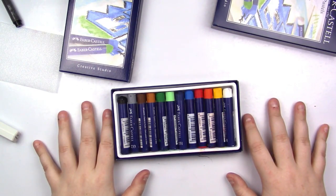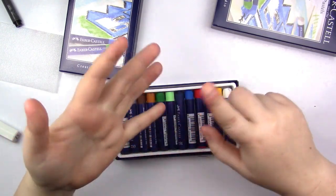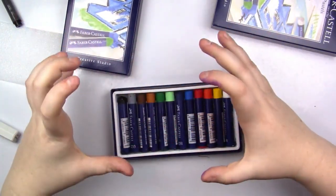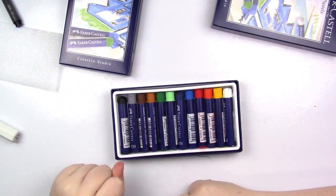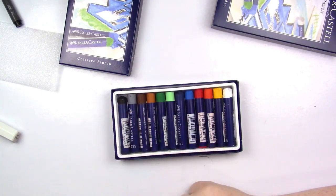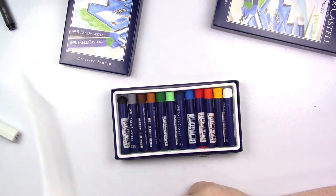I never have liked them. I've tried different brands. I've tried different methods. I've tried a lot of things, and I can't wrap my brain around them. But again, it has nothing to do with the name brand and everything to do with just the fact that they're oil pastels. And these are literally the only ones I had to show you, so yeah.